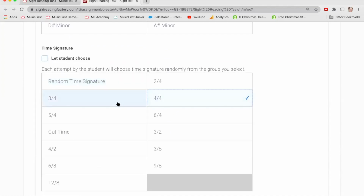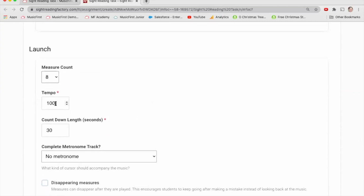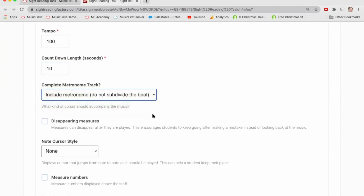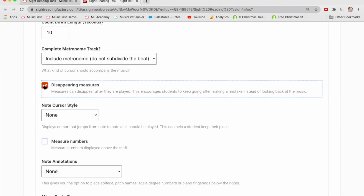I'm only going to make 3/4 and 4/4 available. I'm going to make it 8 measures long. The tempo is going to be 100. I'm going to give the students 10 seconds before they have to start recording. I'm going to add a metronome, actually without a subdivision, so that they can have a metronome playing while they are recording. I'm going to make the measures disappear. So once the measure's finished, the measure will disappear.